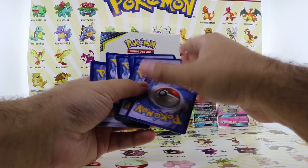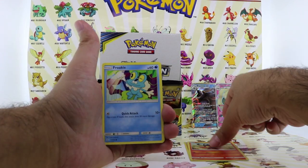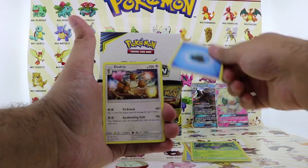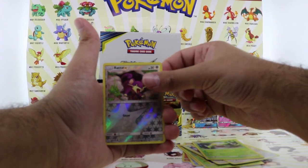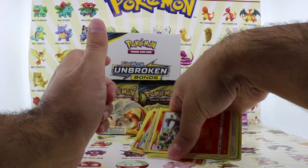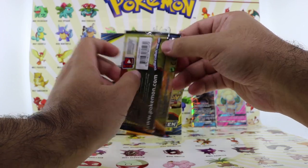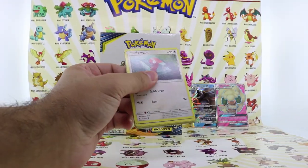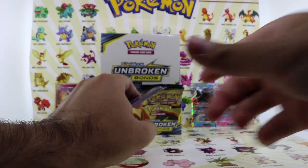Guys, we got some amazing pulls here. Geodude, Litten, Froakie, Crabrawler, Oddish, Water Energy, Dodrio, Raticate, Weepinbell, Rattata Reverse Holo, and a Salazzle Non-Holo Rare. Next pack. Where's that Snorlax?